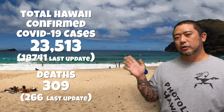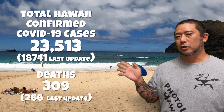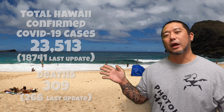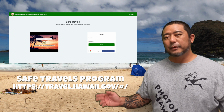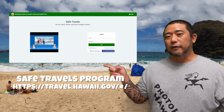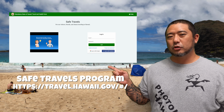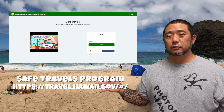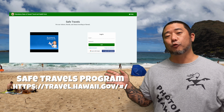Here is our current total number of COVID infections since March 2020. It is not how many infected people we have right now. Copy down this link because all travelers coming to Hawaii must create an account on this Safe Travels website, fill out the health and travel information, and must do the 10-day mandatory quarantine when coming to Hawaii. That's right, it's now 10 days, not 14 days.